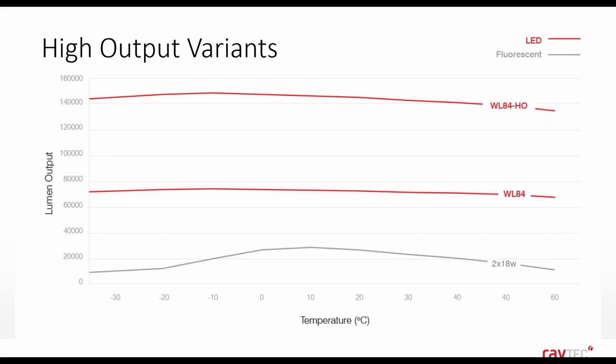And the overall fitting cost. In certain cases, you can significantly reduce the number of fittings you have to use, which reduces the overall cost of the installation. So, a win-win-win, if you ask us.